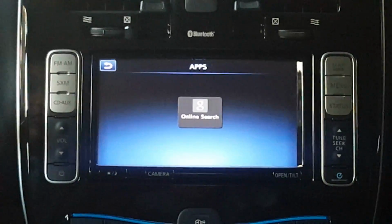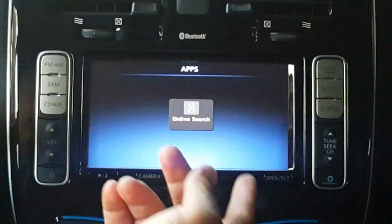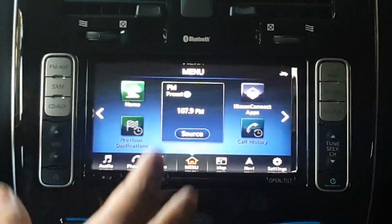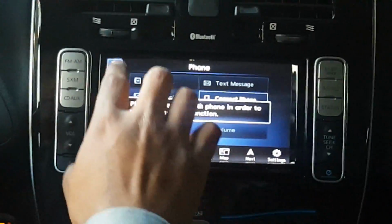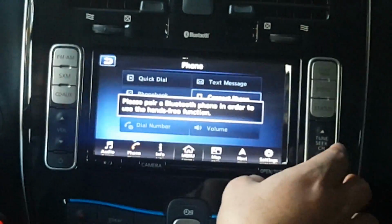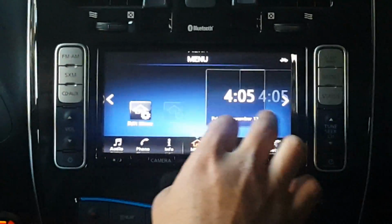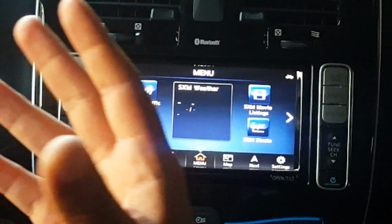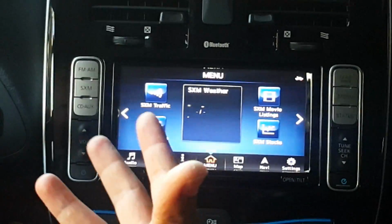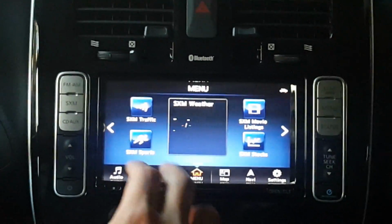Now, moving along here, so again, this works with a touchscreen. So you can control it here by pressing the back button, or control it from the steering wheel. Again, it's so smooth how it moves. To use a couple apps, of course, you do need to connect your phone. So if you want to use the text messaging app or Nissan Connect apps, you have to actually connect your phone. And then other apps are going to use your internet connection. So without connecting it to the phone, you can't get along too far.